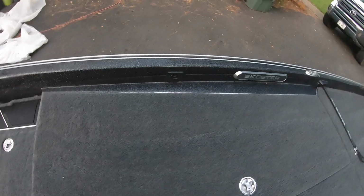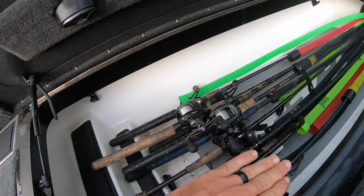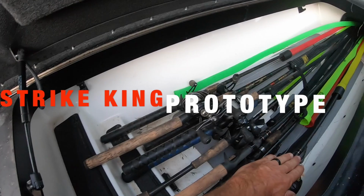Never had to. Let's see, my locker bar. Don't have an issue with my locker bar. I love the locker bar. I recommend the locker bar for everyone. TH Marine's got them. They're awesome. I don't even know what's in my rod box. Can't show that. I don't want to show that bait. So right now, let's see.